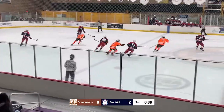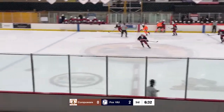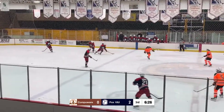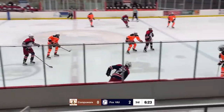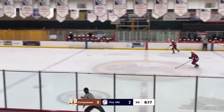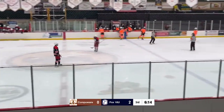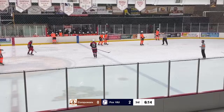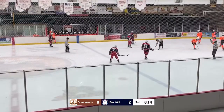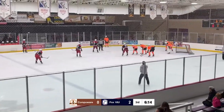Tie-up in the circle, eventually won. Ryder Vargas moves that up to Mason Noble, who chips it deep. I think we're going to get an icing here. Compuware tried to move that up to a forward, exiting the zone, but it jumped over his stick and had enough speed on it where it went all the way down.